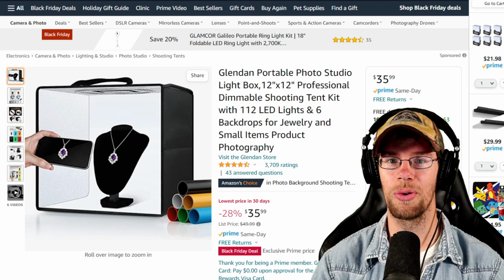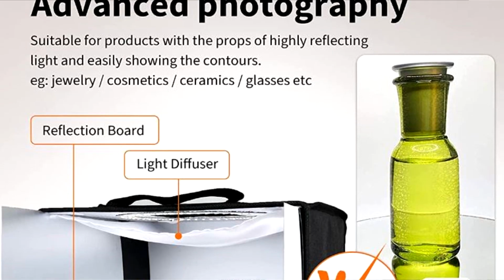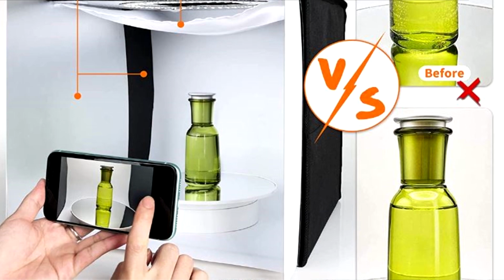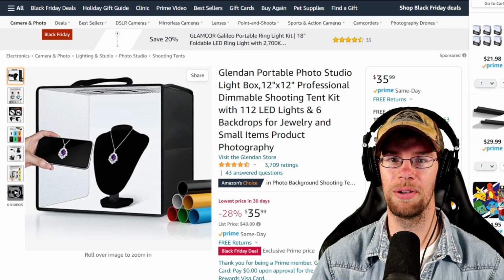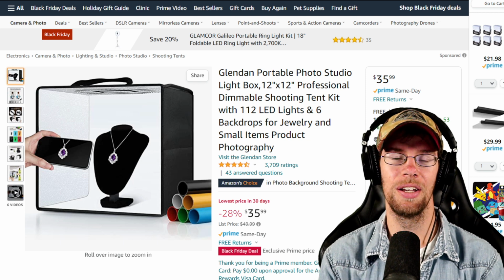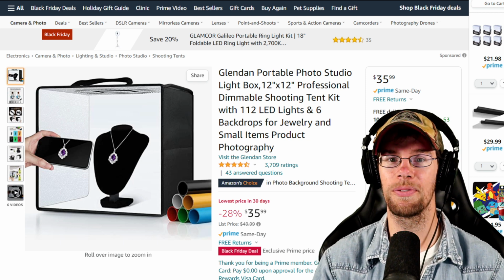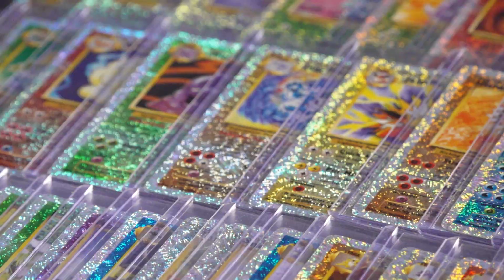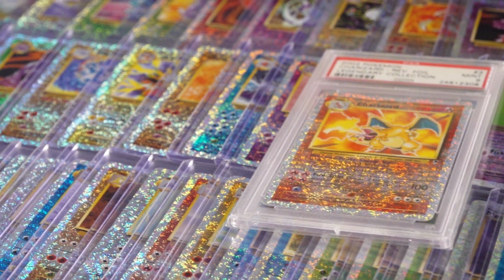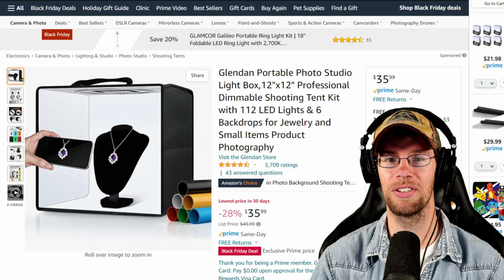Now this one is on the lower end and it's a good entry point in my mind, especially at just $35.99. But what I like about these types of boxes is they just fold out and usually Velcro into place, making them very easy to set up as well as to store later on. So if you're the type of person that's doing product photography for an eBay store or for Instagram, or maybe you're shooting short videos of your cards that you're posting on those social media accounts, something like this works really well.